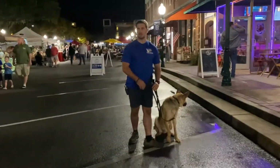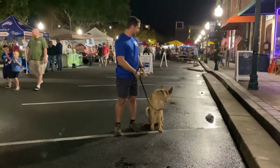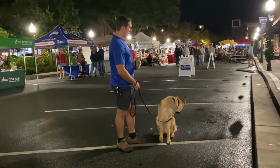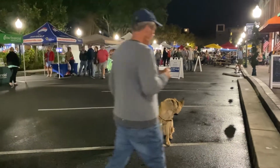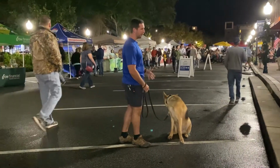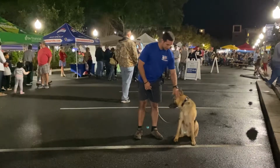All right, so we're out here at Third Thursday in Somerville, which is a pretty busy situation, as you can see. And so what we're doing with Murdock, we've walked him in around the crowd, and we're allowing him to just get used to situations like this using all his senses, right? He has no eyes, so we're allowing him to use all his senses to observe and take in everything that's going on around him.